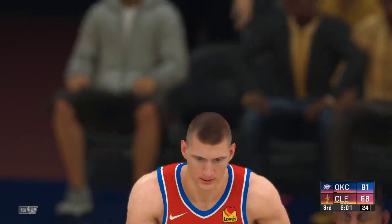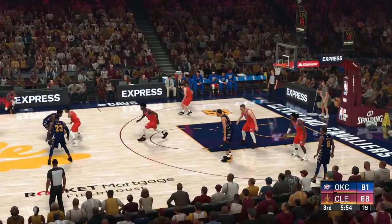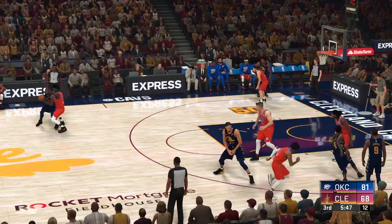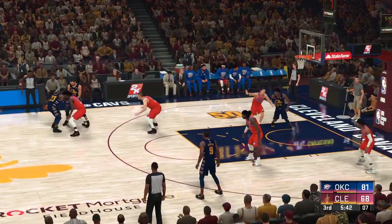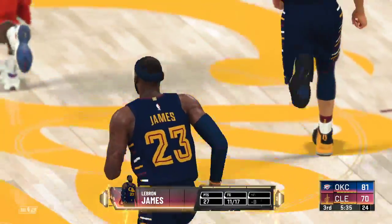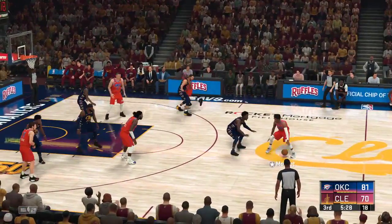Jokic drills the baseline jumper. Jokic has got 6 in the quarter. Shots are just flowing for him right now, having a really strong quarter. And Oladipo kicks to James. To shoot. Makes it off the glass. James has got 10 points in just the second half. Well, individually, he is doing everything he can in this 12-minute session, but he's just not getting enough help.